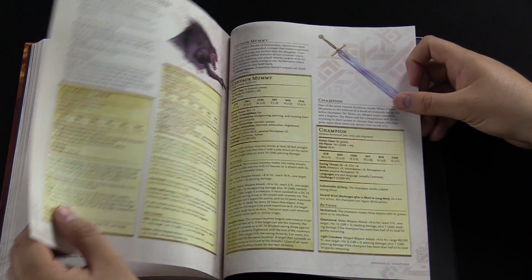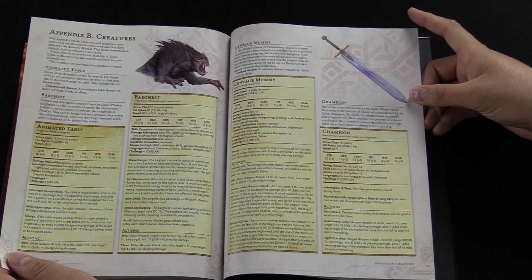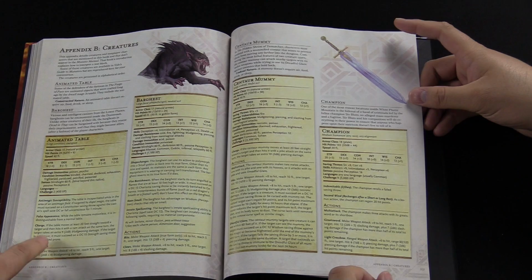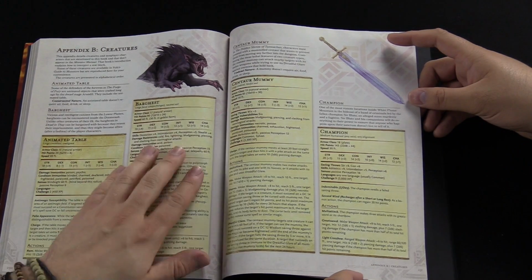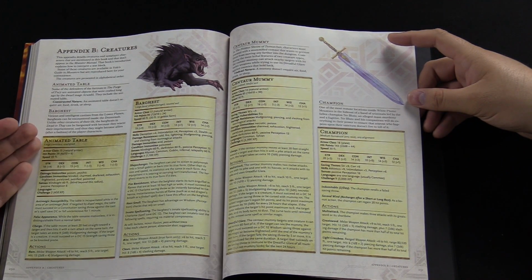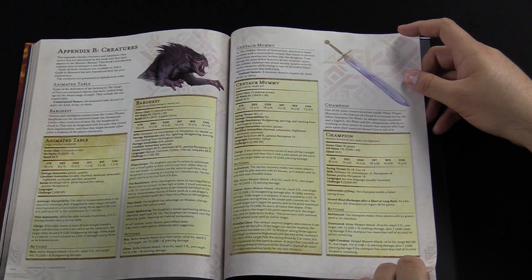We've got a creature index, and I don't know if this covers every monster in the book, but it's probably a good mix. I would imagine that this includes ones that aren't in the Monster Manual. I know that the Barghest is in Volo's, so we might see some duplicates from there, but most of these, like an animated table, are not in the Monster Manual, and that's usually what they'll stick in the appendices for the pre-gens, or ones that are not otherwise available.